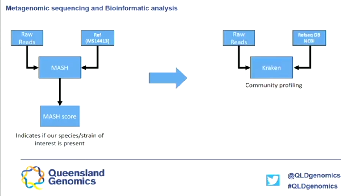But at the same time, we did another approach, using the tool called Kraken, and this gives us community-level profiling of the metagenome samples. We took all the raw reads from each metagenome sample, so these are just the raw sequencing data, and we screened them against the RefSeq database from NCBI, a really comprehensive database of bacterial genomes and viruses, and some fungi. And this is what we saw.